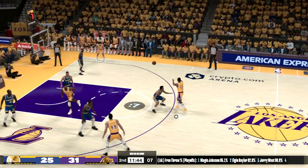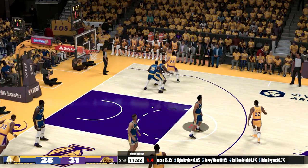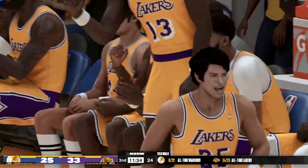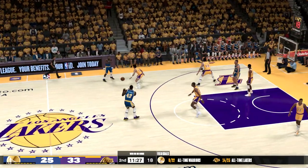Abdul-Jabbar passes to Mikan. Right wing. Just 5 to shoot. There's a screen. Pulls up. Again, the Lakers score. Pick works well there, but the defense left a lot to be desired. Yeah, that's not the defense you need. You got to be tougher defensively.